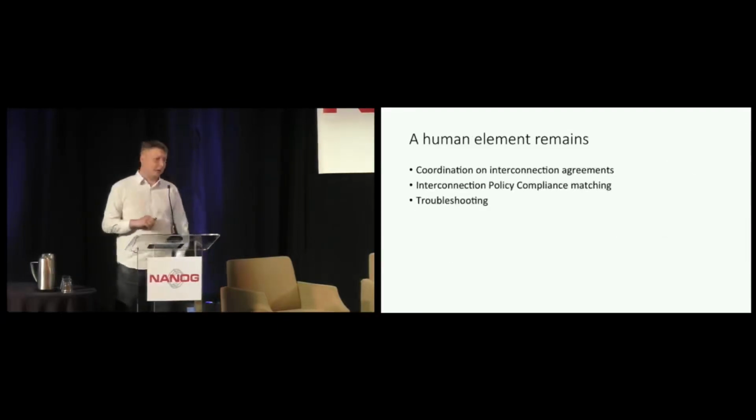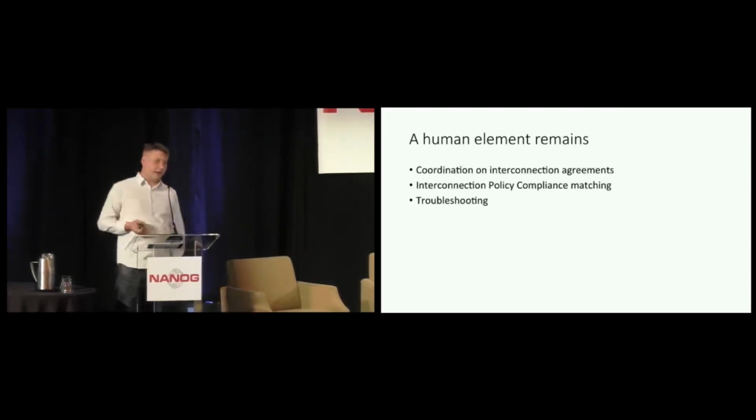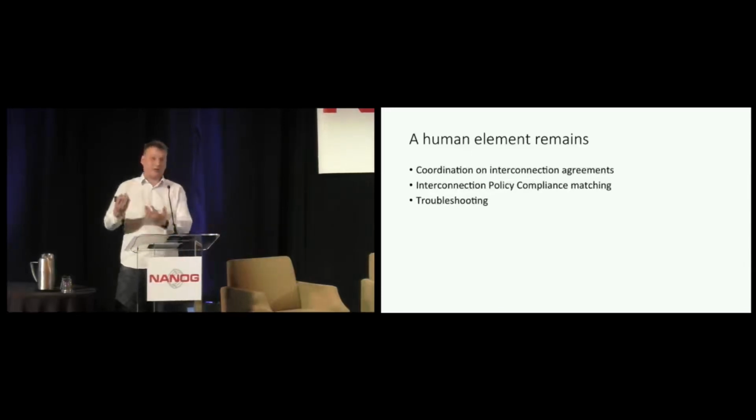A little bit of human element remains in this. For instance, it's still humans that have to agree with each other. We will peer with each other, but that is usually a very brief conversation. Another human aspect is that most peering agreements are not computer parsable, let alone human parsable. But you still need to ensure that the expectations of one party and the other party actually have some overlap and that a peering can be set up.